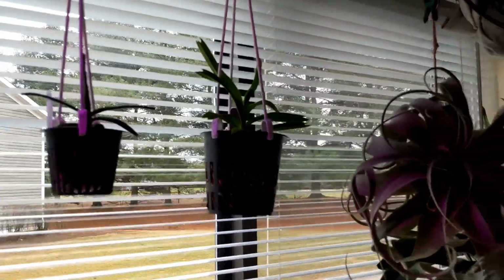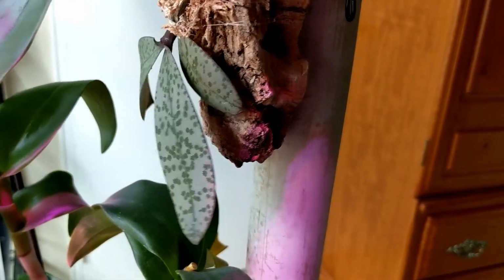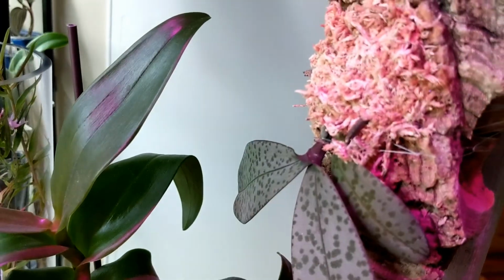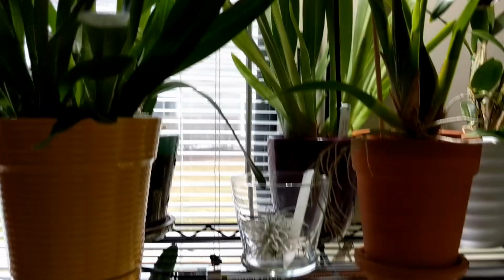Couple Vandas in the window there. And there's another one that I recently decided to hang. Keep it a little on the drier side as opposed to putting it in moss. Roots seem real susceptible to rotting if there's too much moisture. Alright, what else do we have here?